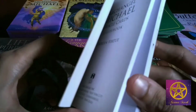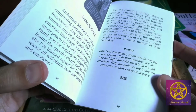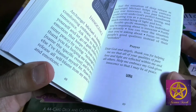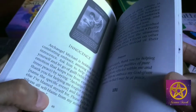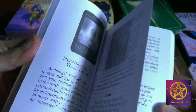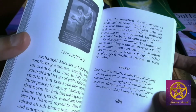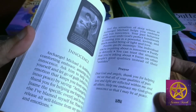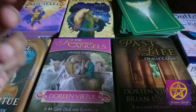Something that is quite interesting and unique to this deck is a prayer. Like it says here, dear God and angels, thank you for helping me see that all of your qualities of pure love and light are reflected within me and all others. Help me embrace my God-given innocence so that I may be at peace. Innocence is the card, so the illustration is given as well as the meaning of the card. Possible specific meanings are also there if you want to just have a glance at it. Certainly the reader is also being asked to form their own impressions.